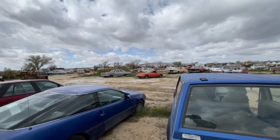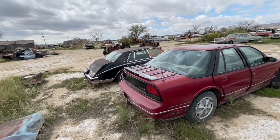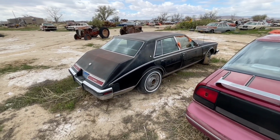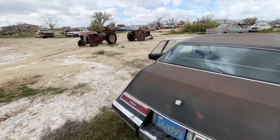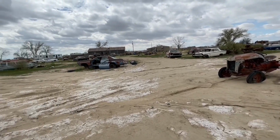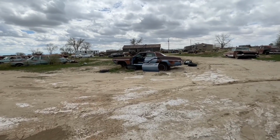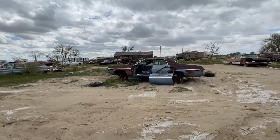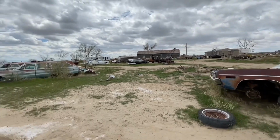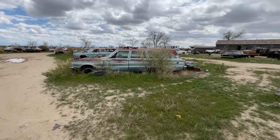There's an Opel. One of the ugliest Cadillacs you'll ever see in your life, with this slope back end. That is weird. Why is it shaped like that? Because that's how they designed it. '71 Satellite four-door. It's actually one of my favorite four-doors right there. Satellite. Wagon.